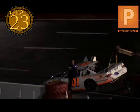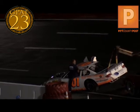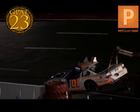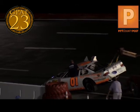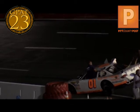Here comes the replay. Again, it was just racing, close racing. Kenneth Mercer was diving down to go three wide for the lead, and sometimes there's just not enough room. Yeah, and like I said, Shiflett got the worst out of that deal, and he almost had the 12 cleared. Yep. He just clipped him.